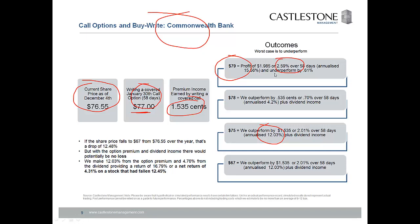Now that does mean we underperform the stock by a minor amount, but I think that type of return over that period of time is pretty attractive if we can continue to do it over a longer period of time. But obviously stocks rise and fall, so it is the constant aim of this fund to gain as much dividend income and as much premium income as possible, because it recognizes stocks rise and fall over a period of time. So therefore, now what happens if the stock declines?